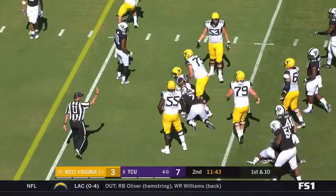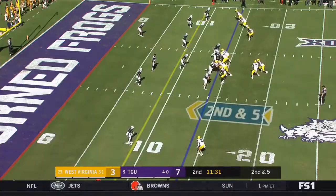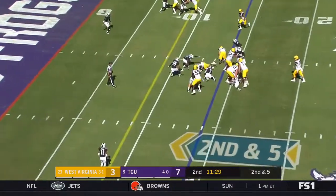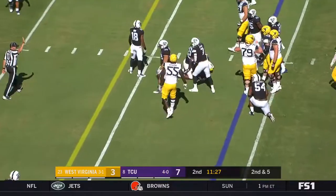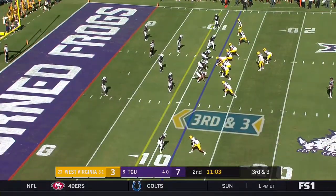Good room right up the middle for Martell Petaway. Limited carries this year. Calling the plays on 2nd and 5, back to Petaway. Rico Evans finds him, TCU defense. Right there.